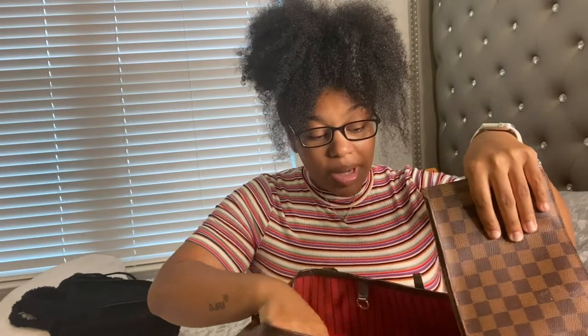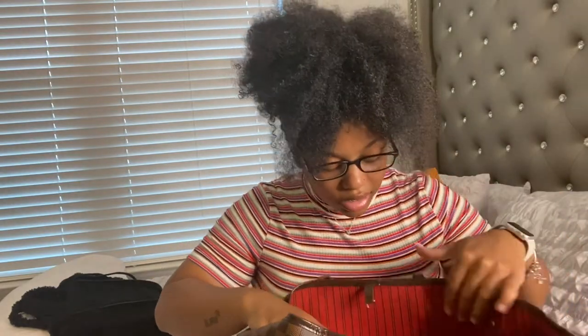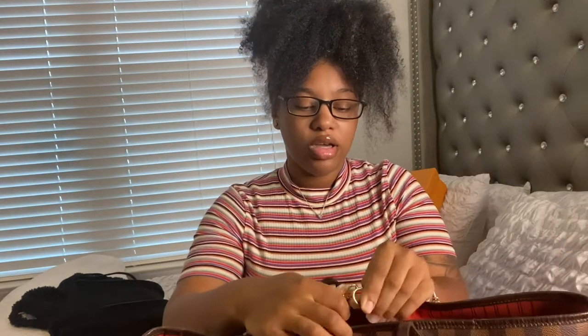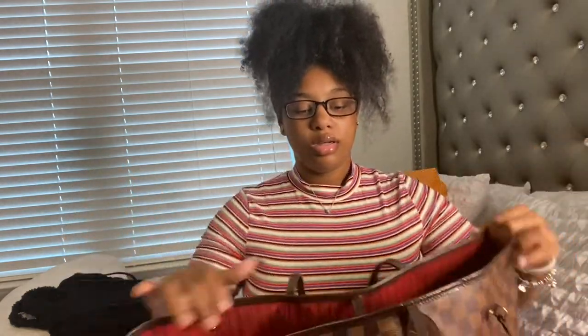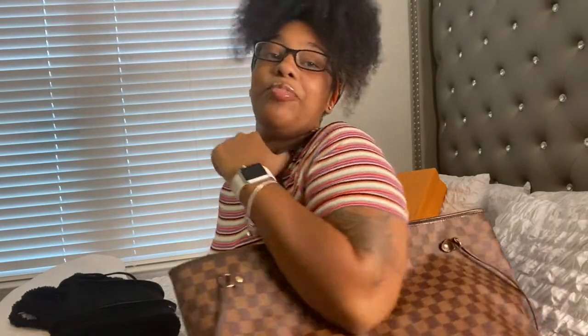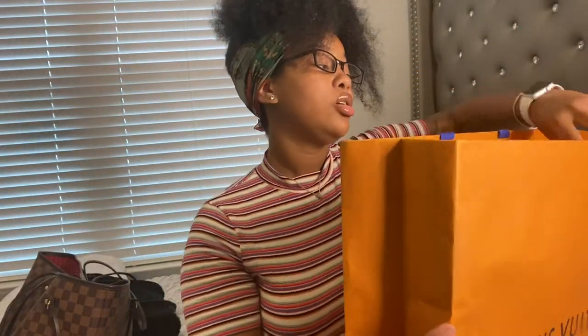And y'all, this is one of my biggest accomplishments. I love this purse. It has these little clips right here that you can clip. It's just a big bag. It's a really, really big bag. I just felt so accomplished walking out of that store with this big bag. Big E, not the little one.